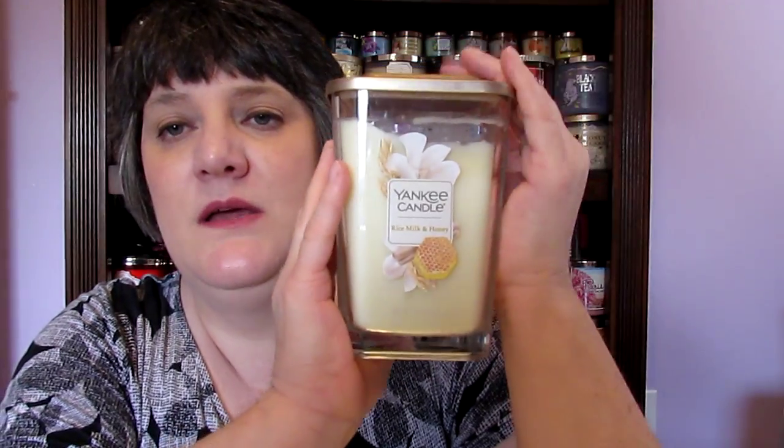So this one, I'm going to get through it, but my challenge for March is to get through all my Walmart wax. So I will be putting a Walmart wax along with this so that we can get through this candle. So yes, I love the Elevations candles. I can't wait to try another one, hopefully maybe a fruity one, or maybe a lavender one or something.